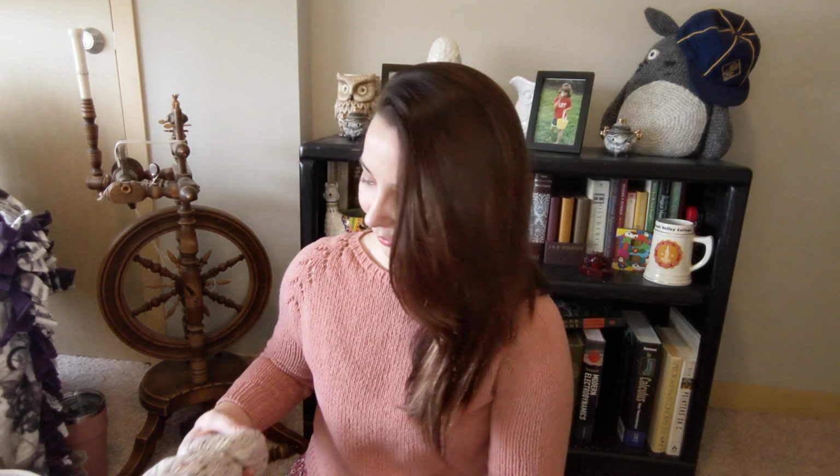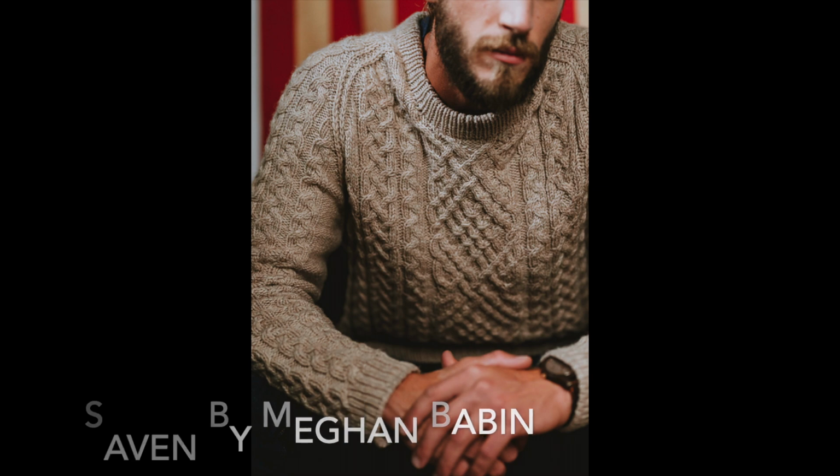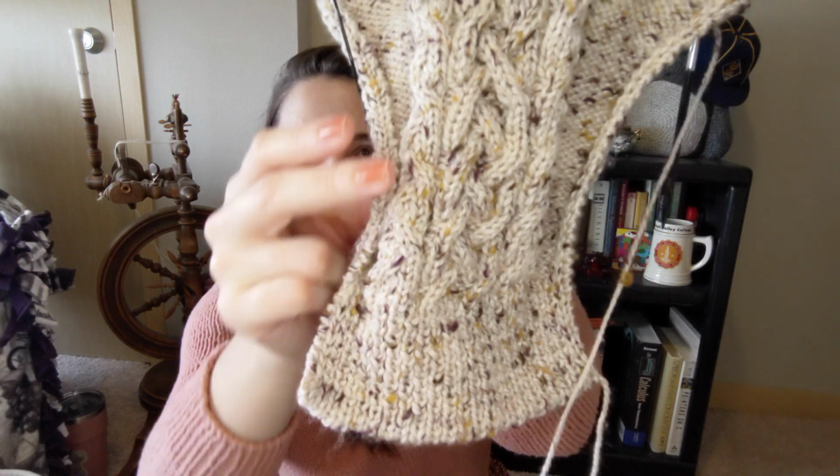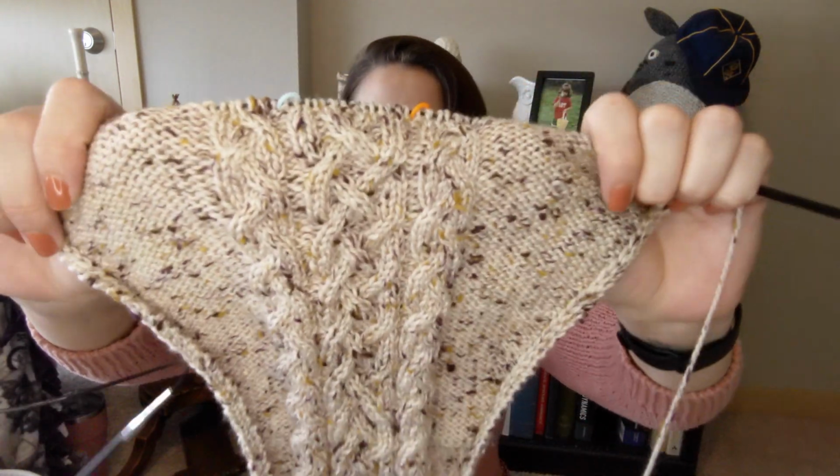Love it. So I am working on the sweater. I don't know how to pronounce the name, but I will put it on the screen here so you know how it's at least spelled, and then if you know how to pronounce it, let me know. But anyway, I am working on the sleeve, and I've gotten to about right here.